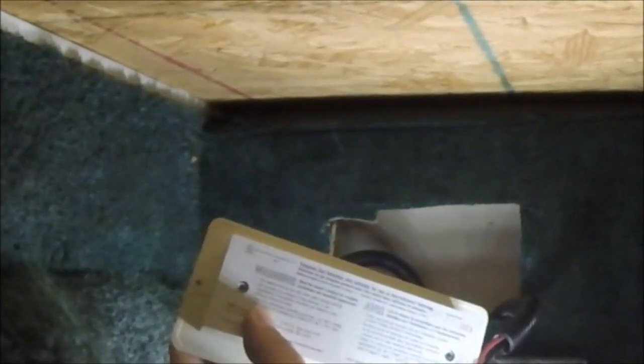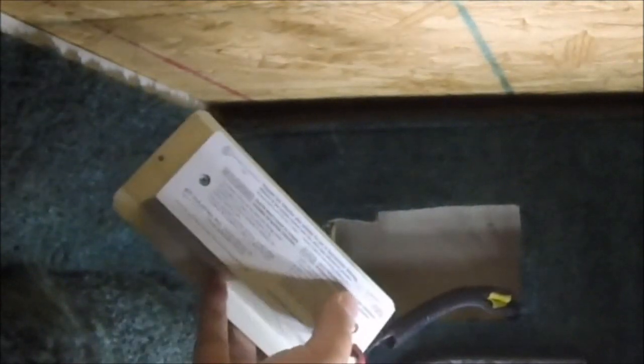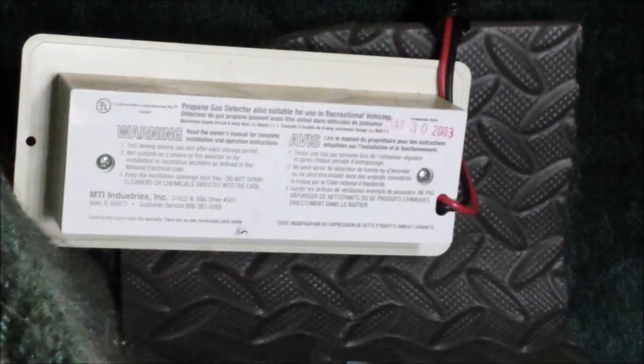All right, and these all have a date on them. This is May 2003. The life of these is 5 to 10 years, something like that. That was 14 years ago. So we might need a new one of these, and I'll see if I can order a new one and do it myself.